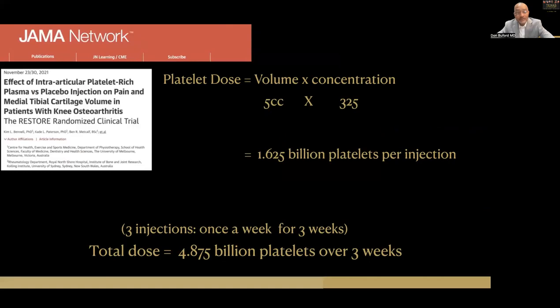The platelet dose, when you concentrate the volume of 5 cc's injected times the concentration in the PRP of 325, gives you a platelet dose per injection of 1.625 billion. Now, we don't know if knee OA is different than rotator cuff tendinopathy, but we already know from the rotator cuff work that under 2 billion platelets, these soft tissues don't seem to respond. And I get that it's a different clinical situation, but now the red flags are popping up everywhere. If you do the math on the total dose given over 3 weeks, it comes out to just under 5 billion. 4.875 billion platelets were delivered in 3 separate injections.